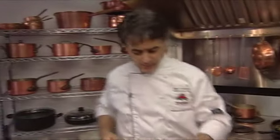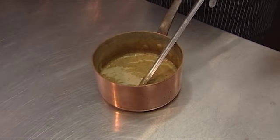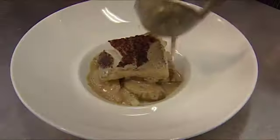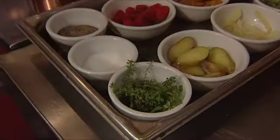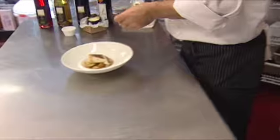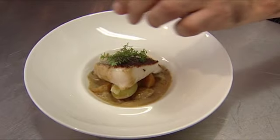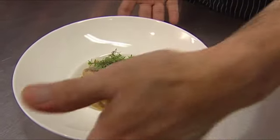The sauce for the halibut, in this case, has a white wine, which is a local wine. It has fresh thyme from the garden. It has 35% cream and a clove of garlic, and I finish by adding a bit of porcini mushroom into it for that added flavor. And we do finish the plate with fresh thyme from the garden. And for the final product, we finish it with a bit of sea salt to round up the flavors.